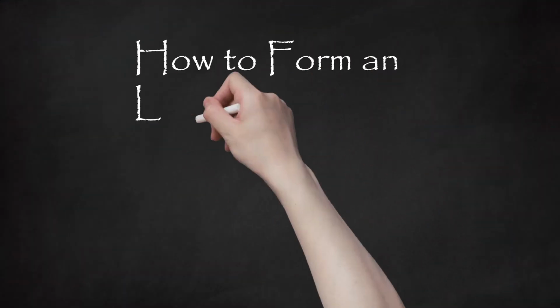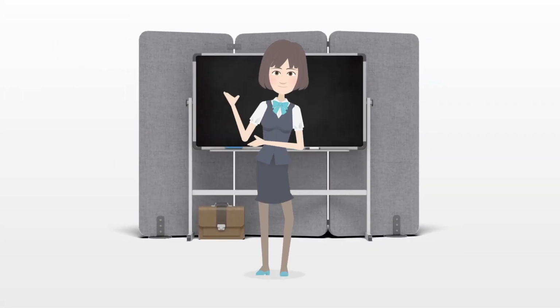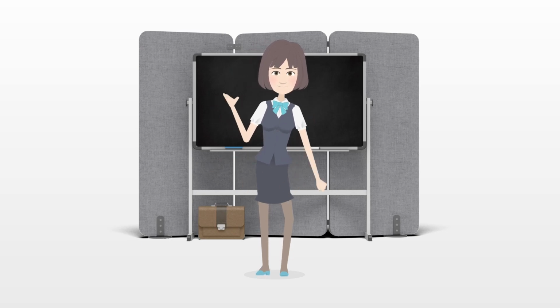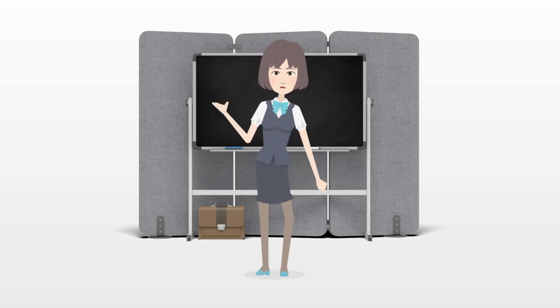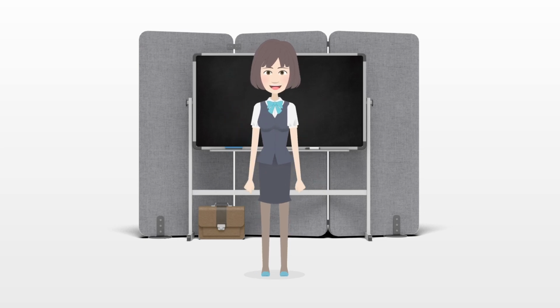How to form an LLC in Tennessee. An LLC, limited liability corporation, is a flexible and efficient business structure, ideal for many new businesses. An LLC limits your personal liability for business losses or lawsuits. An LLC makes filing your business taxes more efficient and enhances the operational flexibility of a partnership.